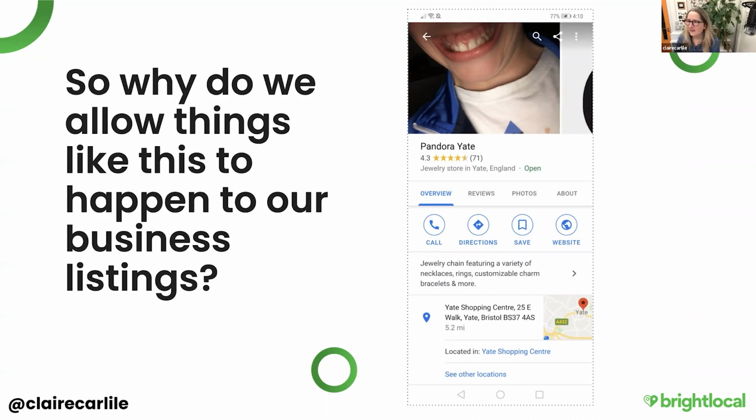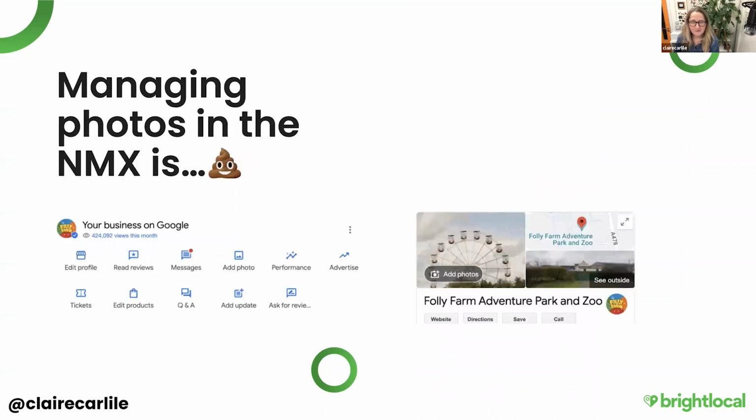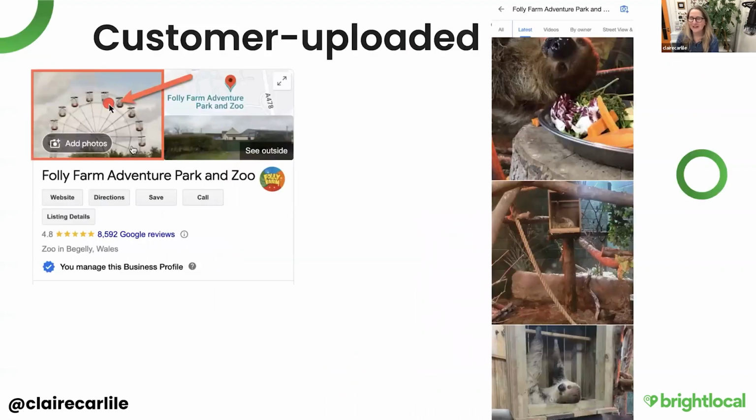This is the first thing that someone will see when they look for Pandora to buy a beautiful piece of jewellery in Yate in England. This would have been what they would have seen about a year ago. Now, managing photos in the NMX is not as nice as it used to be, trying to manage photos in the Google Business Profile dashboard. So I'm just going to run through what you can actually do to try and monitor and manage your photos.